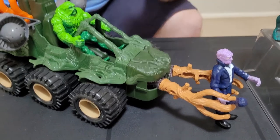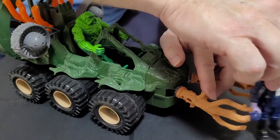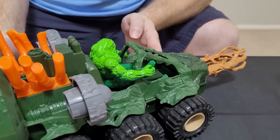Catches the bad guy and puts him in the bin or something like that. I'm not sure what he does with him. Dunks him in the marsh. Poor thing. So yeah, it's a good-looking vehicle.